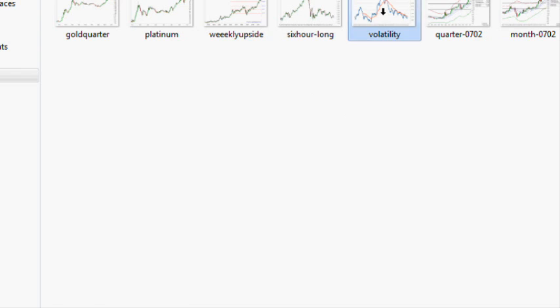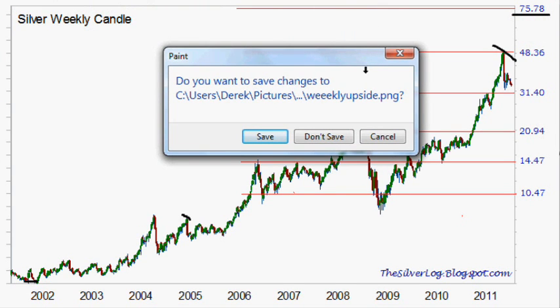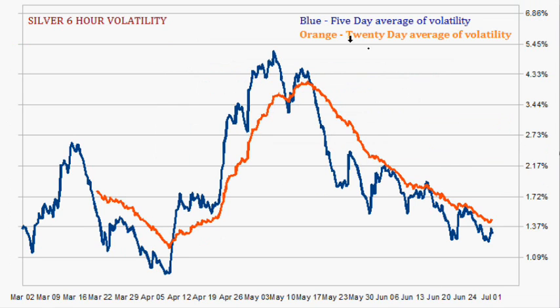Okay, now we're going to move on to volatility and quickly look at silver on all different time frames. So volatility on the market, this is using the 6-hour chart. It takes the average movements of top to bottom every 6 hours. That's from 12 o'clock to 6 o'clock and 6 o'clock to 12. And the average moves during this time frame right now, using the 5-day average, is roughly about 1.3%, about 1.5% on the 20-day moving average.